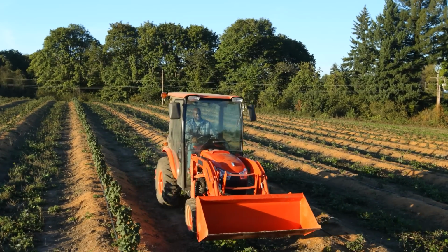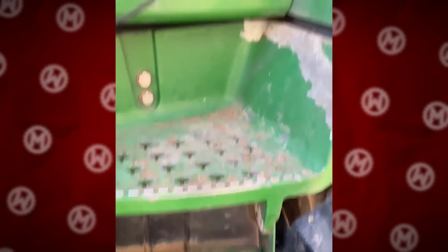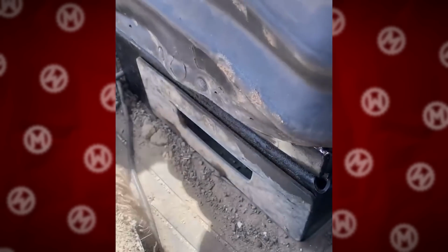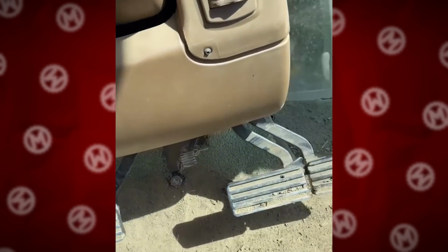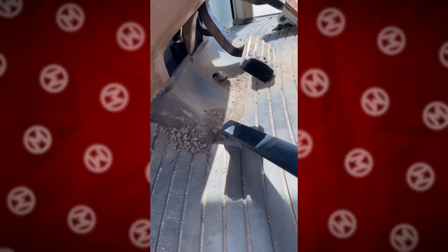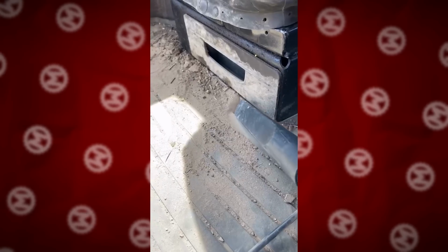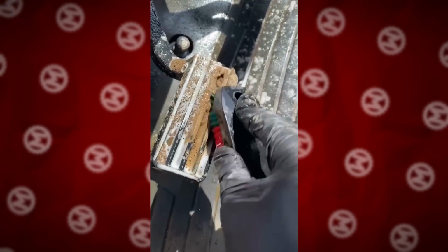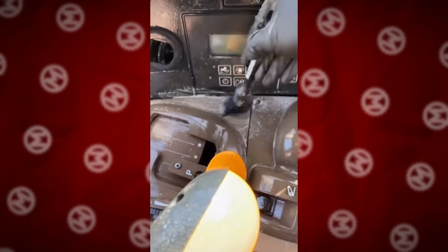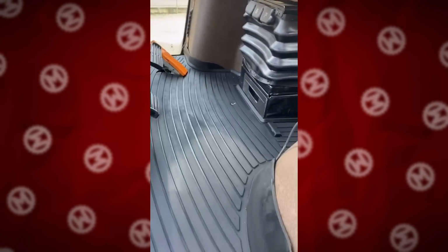Special equipment like tractors, of course, work in extreme conditions. But that doesn't mean that they don't need a thorough cleaning from time to time. It took a whole bunch of tools to clean this vehicle: a vacuum cleaner, brushes, rags and hoses. But what a shining result.